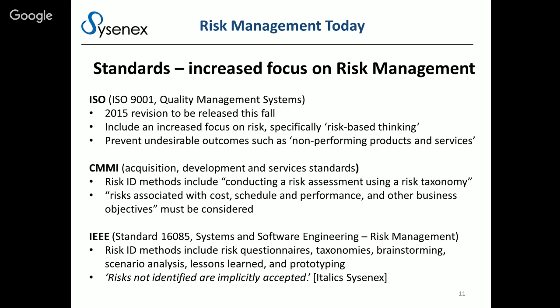Similarly, many risk standards exist. Many industry standards talk about risk. For example, CMMI risk ID methods include conducting a risk assessment using a risk taxonomy. Risks associated with cost, schedule, and performance and other business objectives must be considered. IEEE Standard 16085, which I'm sure a number of you are familiar with: risk ID methods include risk questionnaires, taxonomies, brainstorming, scenario analysis, lessons learned, and prototyping. Finally, risks not identified are implicitly accepted. So even though you don't know you have it, you still bought it.